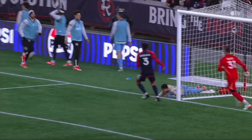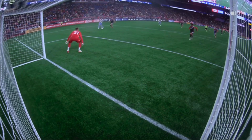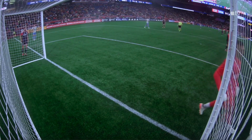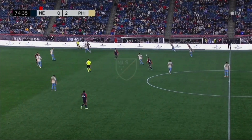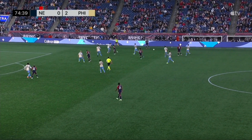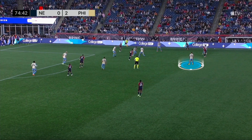But it's a really good counterattack there by the Union. We haven't seen many of them this season, but this might have been one of their best. And unfortunately for them, they're not able to capitalize with the goal. Last chance here we'll look at is just good defensive work by the Union to win this ball off of New England. Interception there by Leon Flock, who had a really good game, in my opinion.